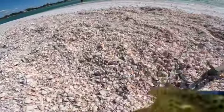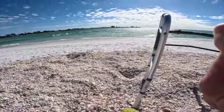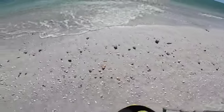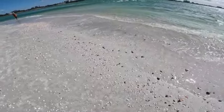So I haven't gotten wet today. Not sure I want to. But I see stuff rolling around and I don't think I'm gonna be able to help myself. Oh boy. There's some big pieces of lots of things over here. I'm gonna have to get in here and take a closer look.